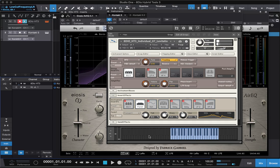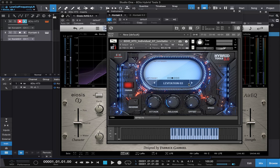I mean, now all of a sudden it's kind of useful. So there's a ton of these levitation things, just for the sake of completeness. They are grouped a little bit.